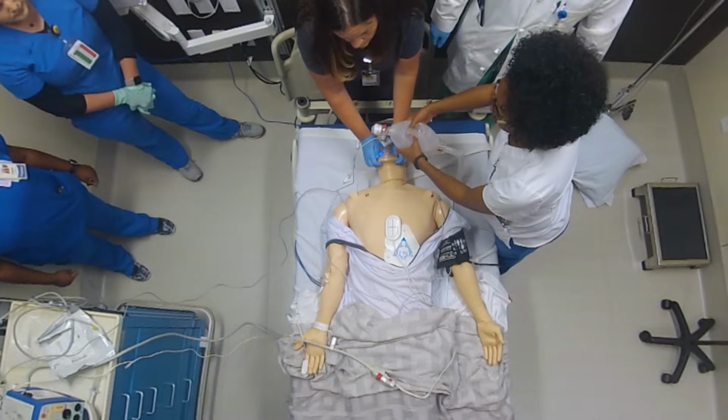If there were a code on your floor today, would you know what to do? Work with your team until everyone on your unit knows their roles and responsibilities so that we can change and save more lives.